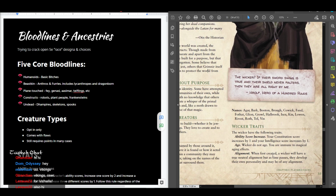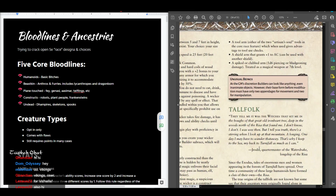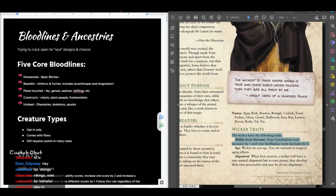All right, so traits. When this was written, they were still assigning ability scores to races, which is a big no-no now, apparently. Age. Wicker do not age, and you're immune to magical aging effects. I thought that was kind of a cool ability.